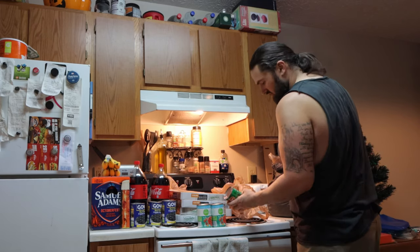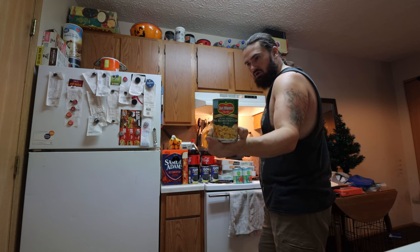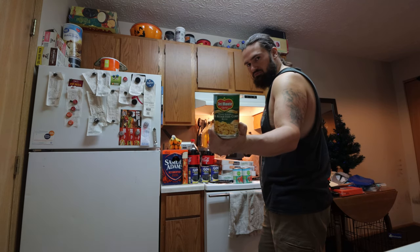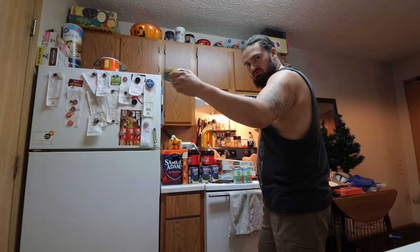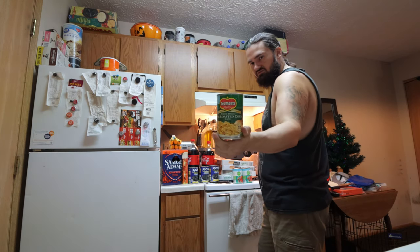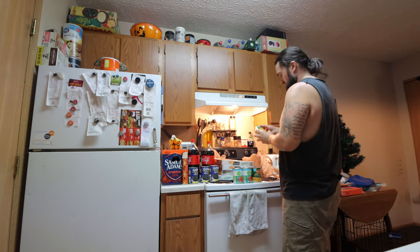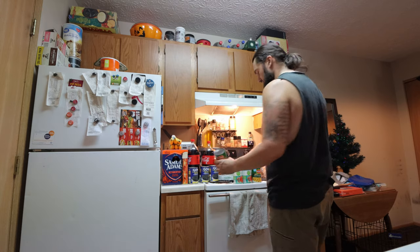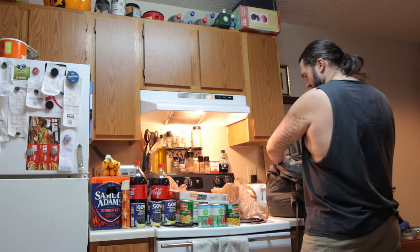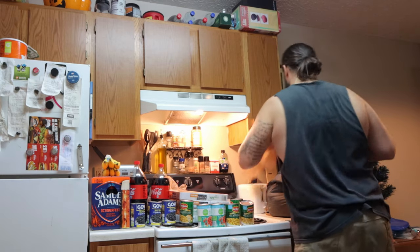Then we got 4 of the corn. I was getting the corn with roasted peppers, but they've been out for a couple of months. I don't know if it's because of the virus that's supposedly going around, the plandemic. So I'm trying the whole kernel fire roasted corn blend. We'll try that.